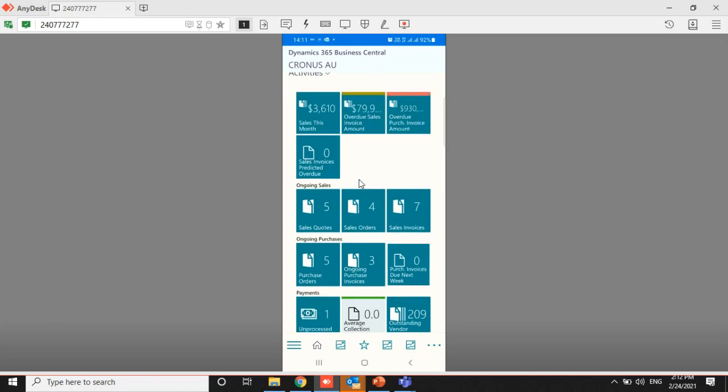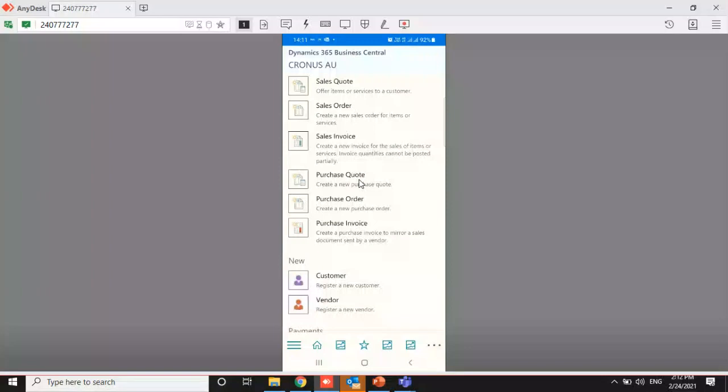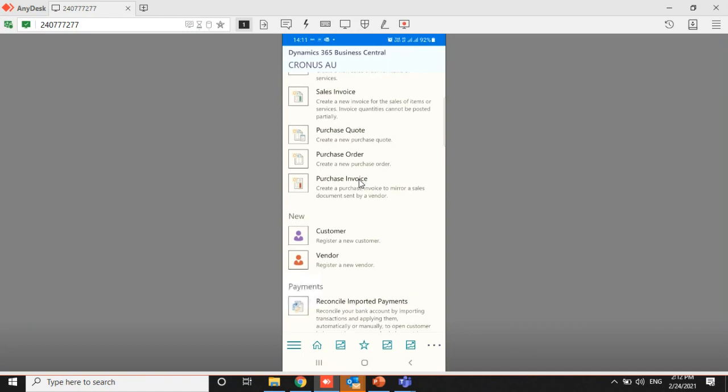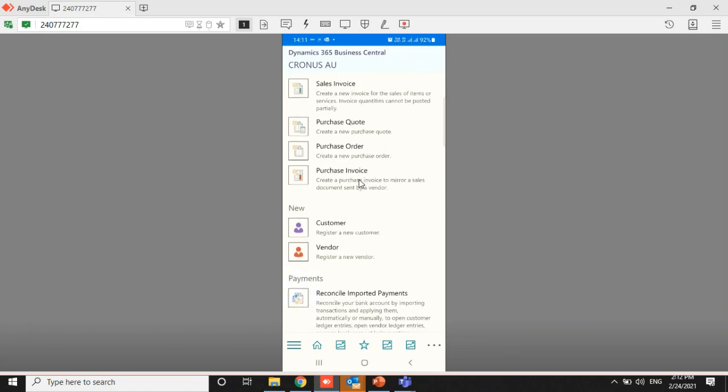So for example, I want to register a customer or I want to create a sales order. I can simply see the screen and perform whatever actions I want on the mobile device. I have some dashboards and reports which I can view on the mobile device as well. I have many charts. For example, I want to see income and expenses. So that chart will appear.